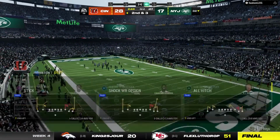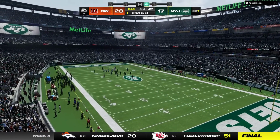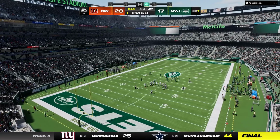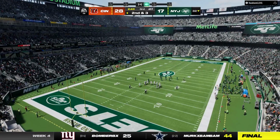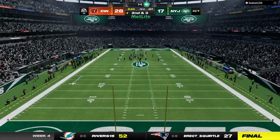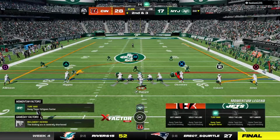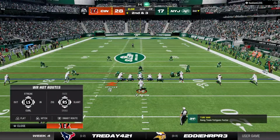And a lot of times you think if you blitz a running play, you're going to smother it. But a lot of the blitzers, they come in a little bit high. They don't have great leverage, and they're easily blocked and turned to the side. Here we go. They'll operate from the 32-yard line here, 2nd and 3.